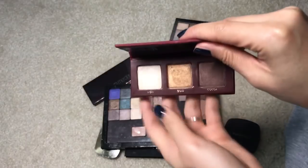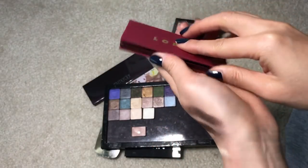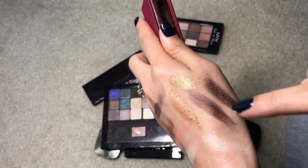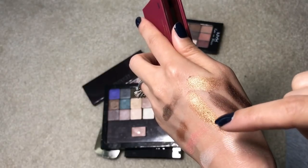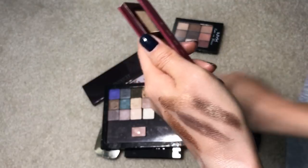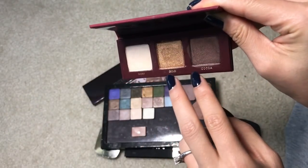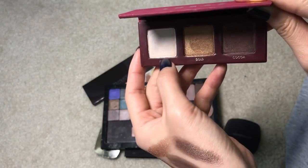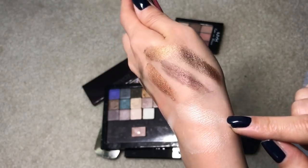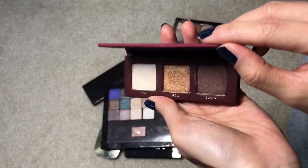Actually, I just realized those three shades are all very dupable. This gold one, I swatched it right here, and that is the gold from Urban Decay right there. So yeah, I wouldn't keep this gold. And also those two, this one is from Lorac, and this one is that brown right down there. So I think two of the three shades are dupes. And this one, I'm sure I can find a dupe of some kind. It's right down here. It's beautiful, but how many shimmery whites do I need to keep? So I will get rid of this one.